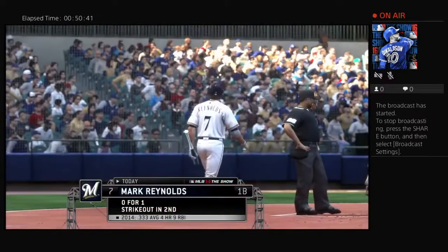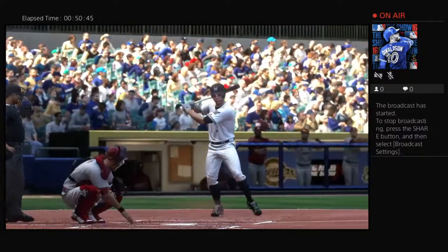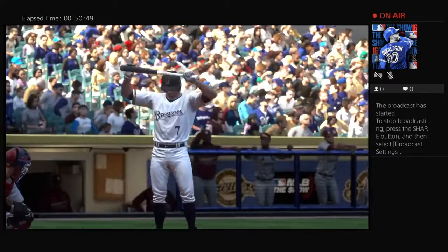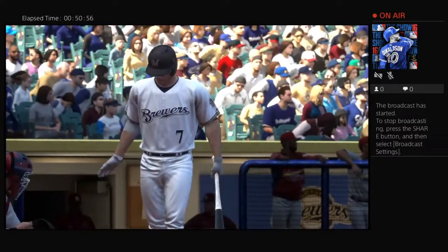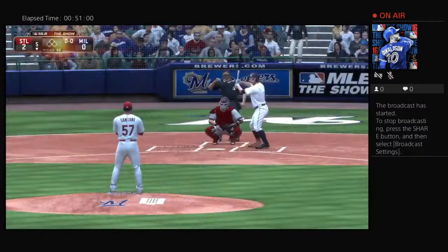Mark Reynolds will stand in to start things out here in the home half of the 5th. And you get the sense, Steve, that this crowd's been pretty well taken out of the ballgame to this point. Yeah, they pretty much had to sit on their hands all afternoon. Not a lot to get excited about so far. And I think that's a credit to that man out there on the mound. He's cut right through this lineup for the first four innings.